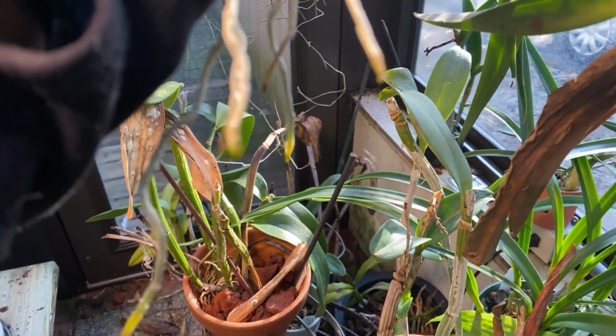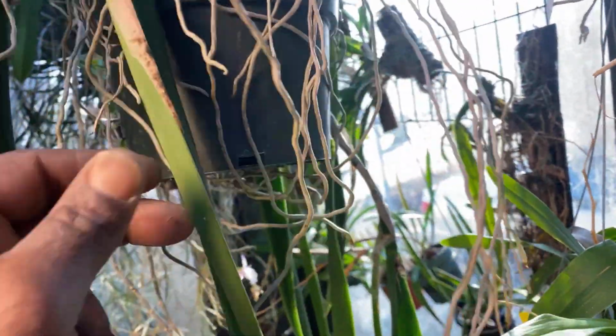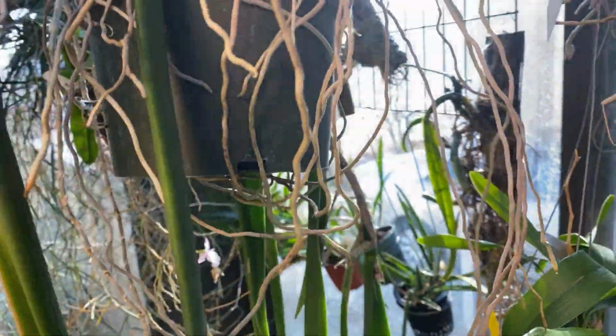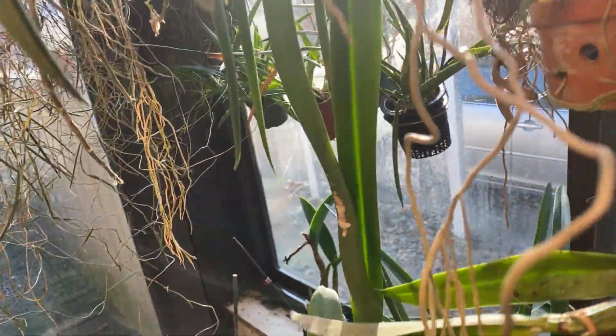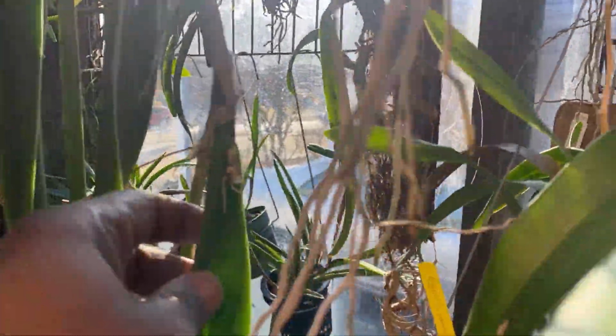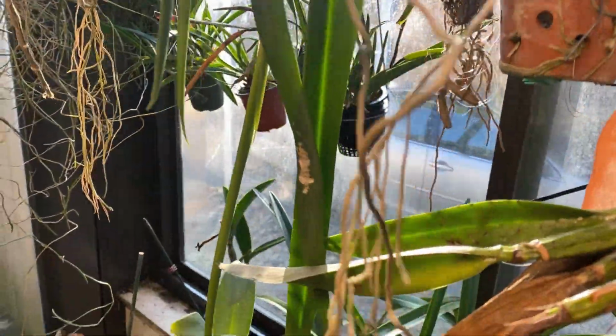Same as my Parkinsonianum. These roots look all crinkly, but when you get to the tip, they're still green. So what can you say? I still have new growths on the plant that are maturing, and I'm about to knock something over behind me. But yeah, and then here's another one over here. The growth is on this other side. Still doing okay.